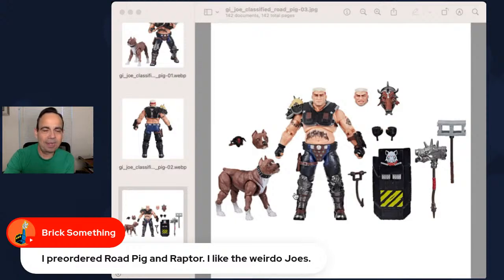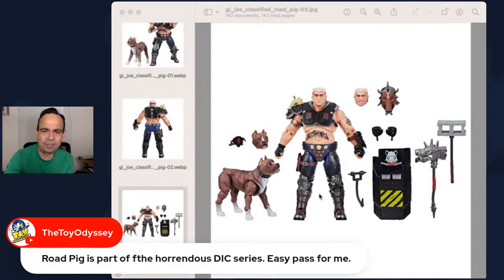I pre-ordered Road Pig and Raptor. I like the Weirdo Joes. You know what? If I didn't have my stupid rules, Raptor looks awesome, which is insane to me because Raptor was one of the lamest characters way back when. And the way Lenny has his wings folding over the way they do, I'm sure that means, what's the Viper they made in POC? The Jungle Viper. I'm sure they'll be able to make the Jungle Viper with that same wing setup. And was the Jungle Viper Pursuit of Cobra, or was that one of the different lines?